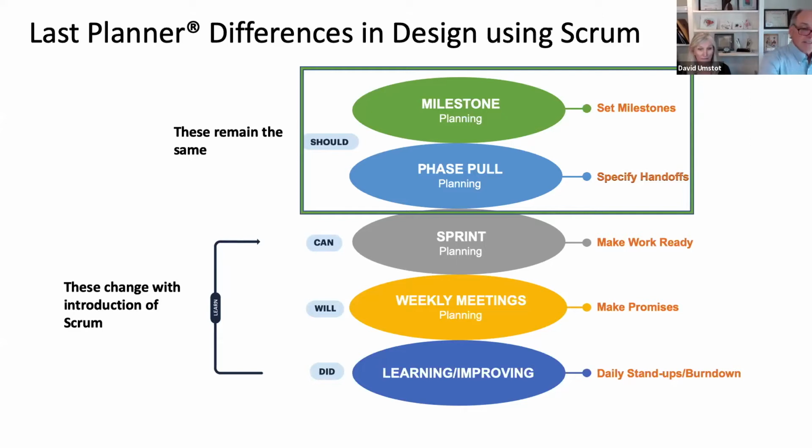But the learning cycle there is much shorter, going to the sprint planning, and the sprints typically are no longer than a month long in general terms. The shorter the sprints, the better they are. So think about it that way, as opposed to 6 weeks. But those are kind of the major things. So the top 2 elements, milestone planning and phase pull, remain the same. The sprint planning and how you execute that is different.